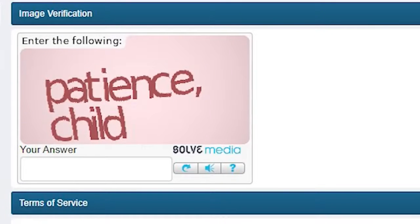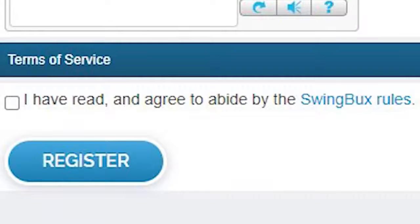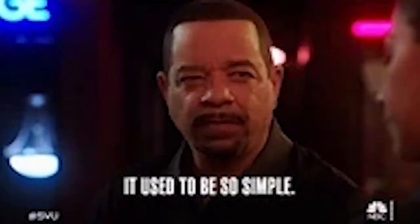So right here, once you're done with everything, you have to do the image verification and type whatever you see in this box. Now I'm just going to click on this one right here, agree to the rules, and click on the register button. As simple as that.